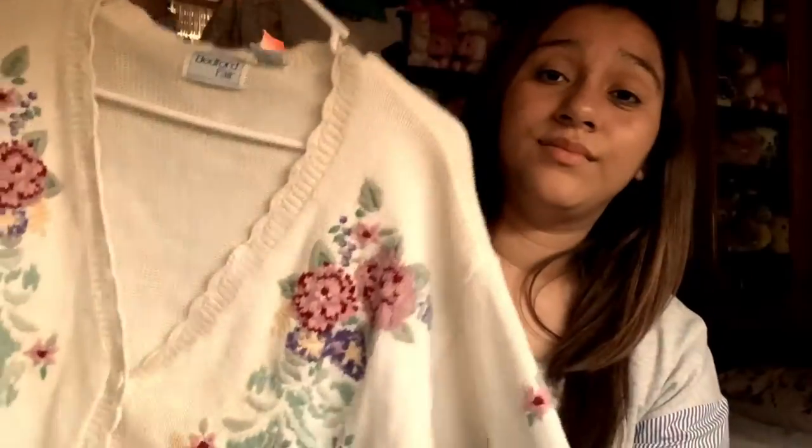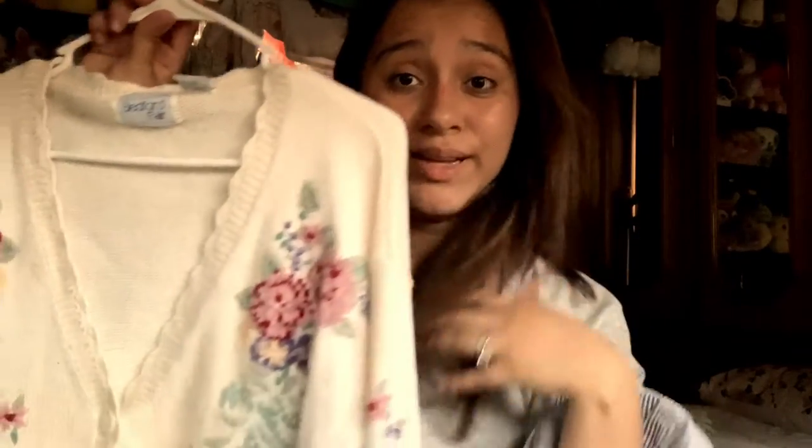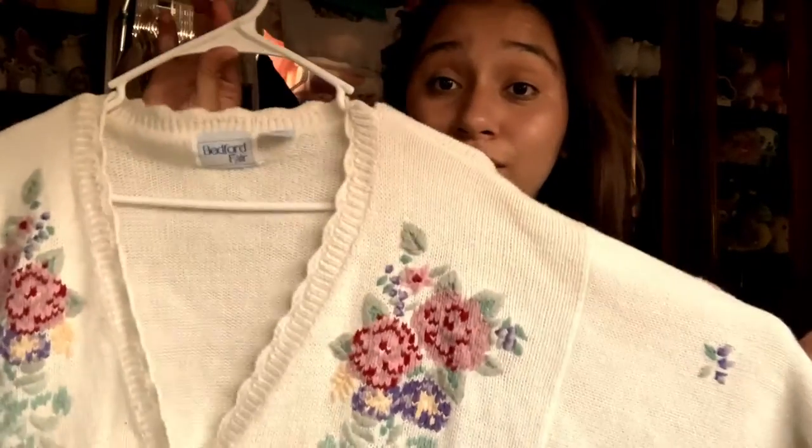So again, I probably could have gotten this for like $10 at the thrift store or less, but during pandemics, you gotta do what you gotta do to thrift.